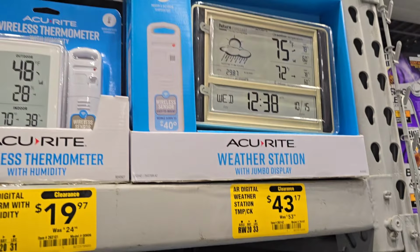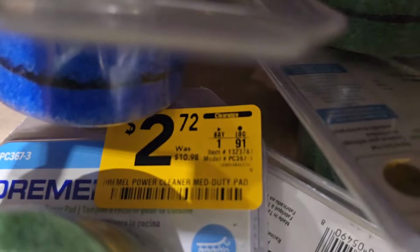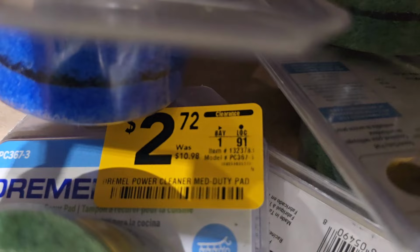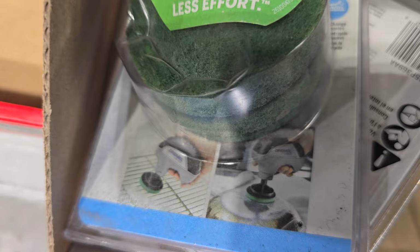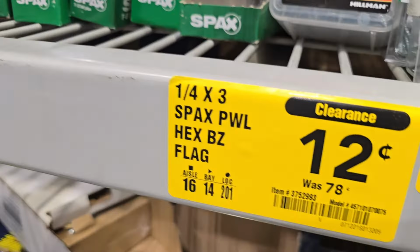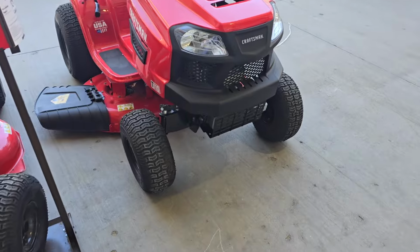All right, on clearance, you got the weather station. This is $43, down from $53. There's more. I'm not going to show you guys all of them. There's a whole wall of them. Here's another one. Oscillating blades, some power cleaner pads, and there's just different little things on this clearance section. I'm not going to go over everything, but you got the specs here.